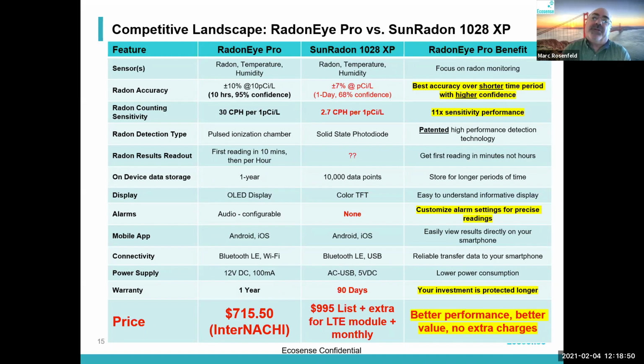So just want to go through just a few things. The 1028 XP is one of the newer products from Sun. Got a lot of questions about it in terms of accuracy. We come out ahead. Really, where we really excel, as I mentioned before, is in the radon counting sensitivity. Ours at 30 counts per hour per picocurie per liter. We're 11 times more sensitive in terms of sensitivity with this unit. Theirs at 2.7.